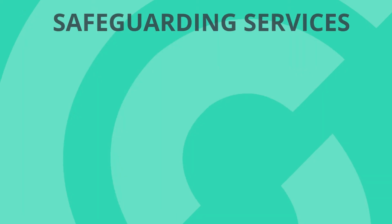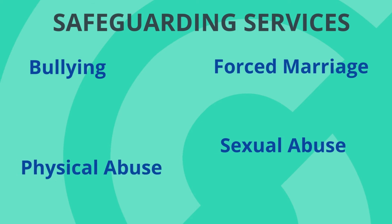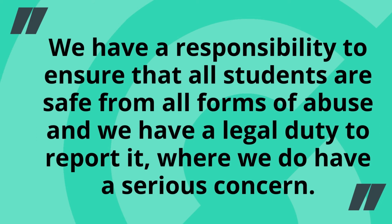The college has a team of safeguarding officers to support students with safeguarding concerns, such as bullying, relationship and sexual physical abuse, forced marriage, criminal and sexual exploitation, grooming and mental health. As a college, we have a responsibility to ensure that all students are safe from all forms of abuse. And we have a legal duty to report it where we do have a serious concern. This is to ensure you get the right help to keep you safe.